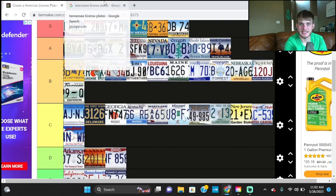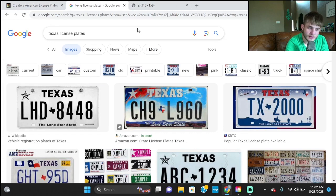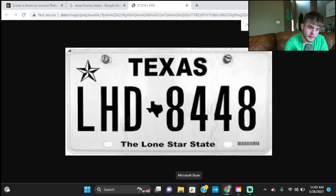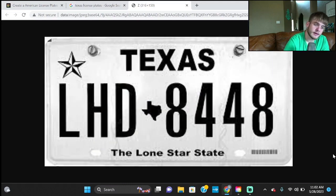Next up is Texas. Just looking at these other ones, my state has downgraded its license plate. So, the Lone Star State, represented here and here. It's what we're known for. It's in the flag, so it does make sense. Little image of the state. A lot of license plates have that, and I don't hate them. I kind of like them a little bit, but nothing crazy.